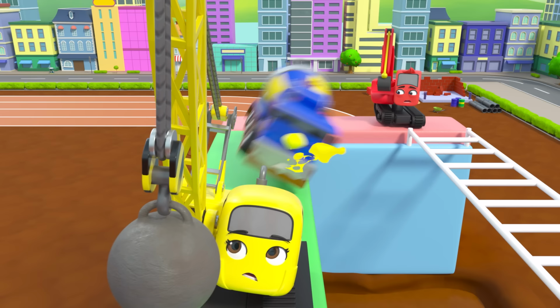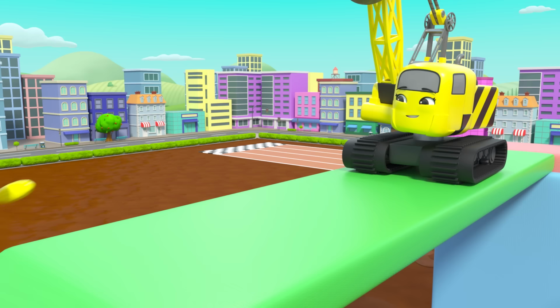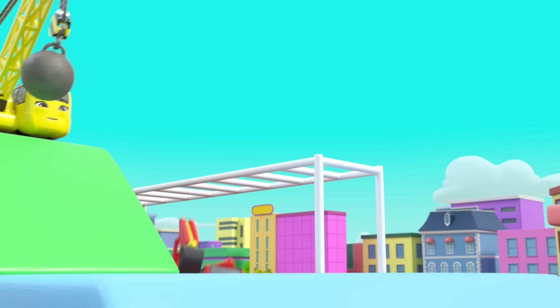Whoa! What knocked CJ over? It's Mr. Rubble. He's using a paint blaster to try and knock them off. Daisy's really good at dodging them. Careful, Digley! Phew, he caught himself on the monkey bars. He might be slow on his crawler tracks, but he's super fast when he's using his strong arm.